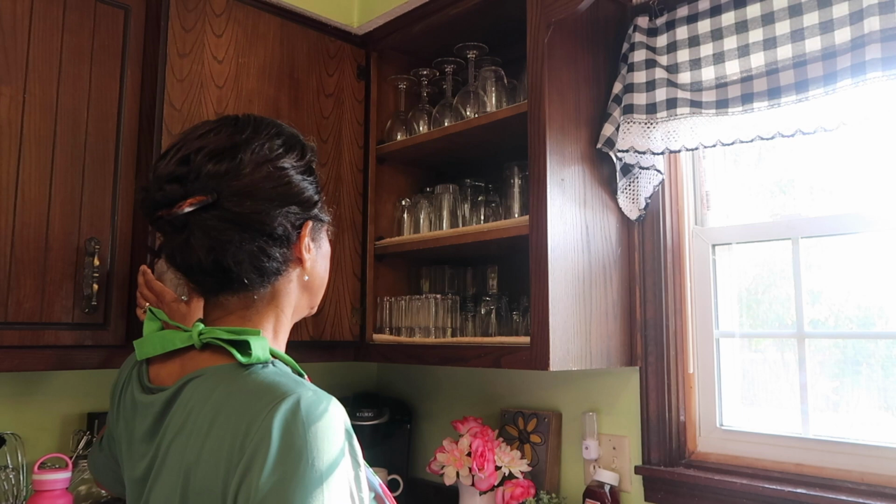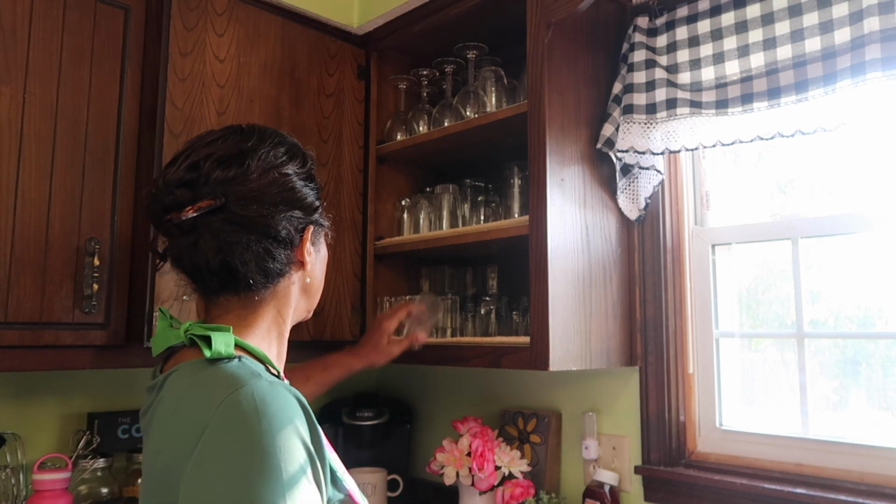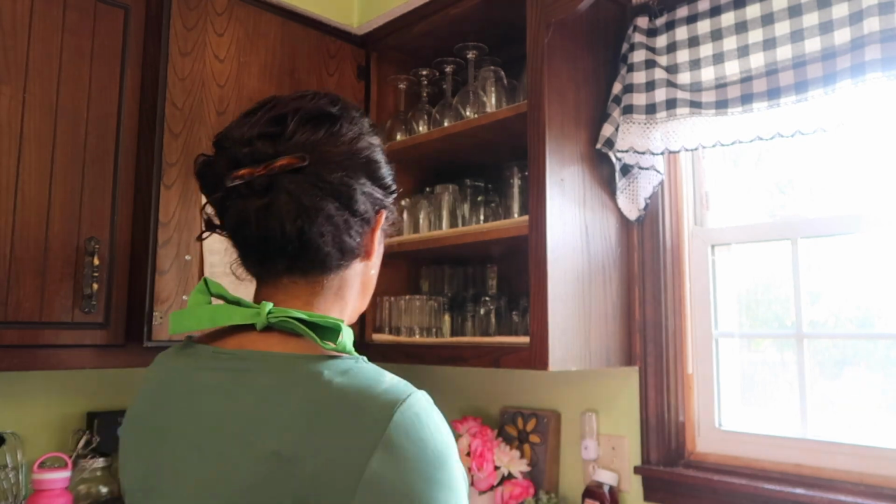I think I'm done with this cabinet. Let's start on the glass cabinet. We probably don't need as many of these. I've got 8 of these little juice glasses in here. I bought them so that when the little girls came to visit, they'd have glasses that were small enough to use. Well, they're pretty big now. They don't need these little small glasses. And my husband and I rarely use them, so probably I only need maybe 2 of these.